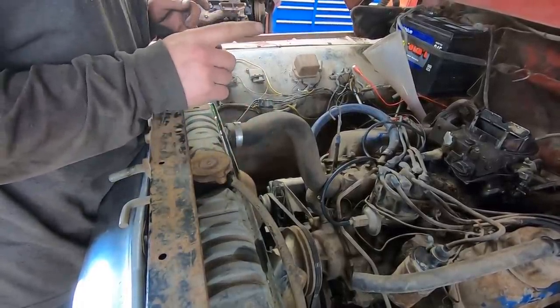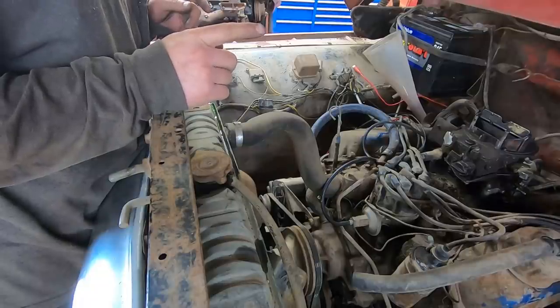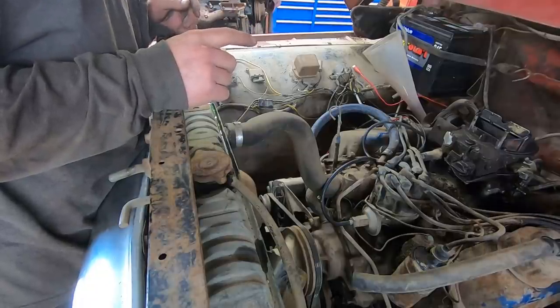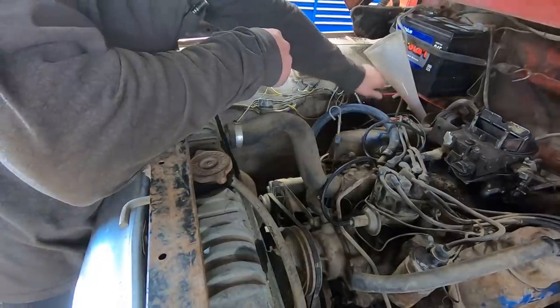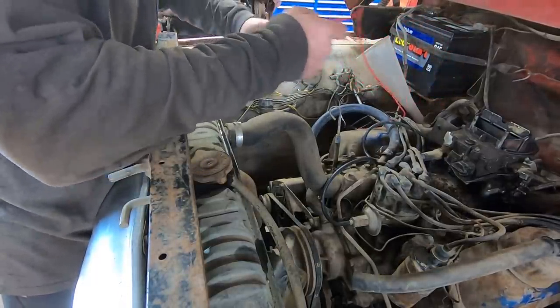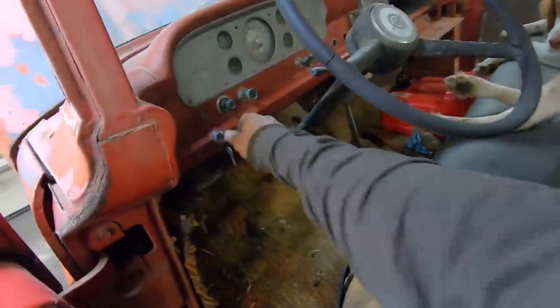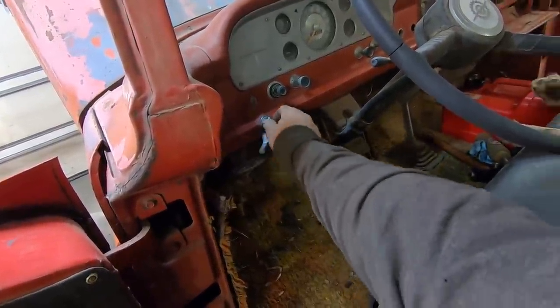I'm gonna jump in, start it up. Run her through the gears, see if the wheels turn. And then we'll check the transmission fluid. Like a plan? I think so. Oh, you are alive. What are the odds it starts up again? Way too easy.